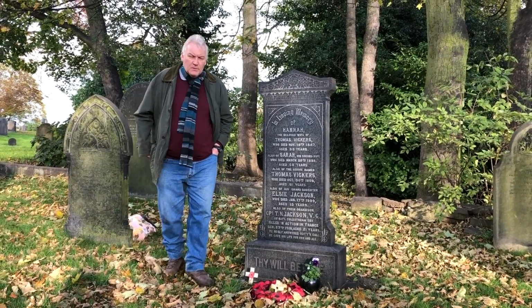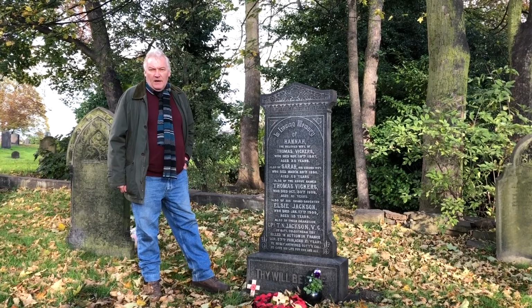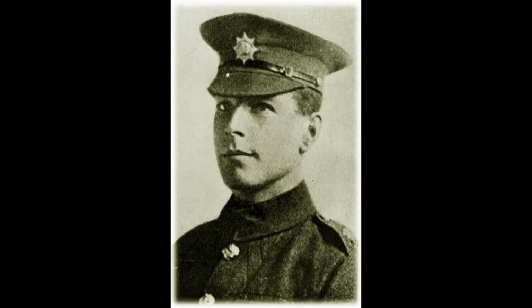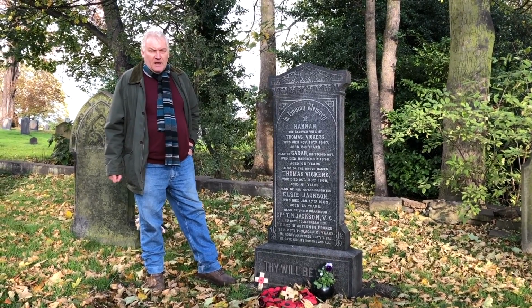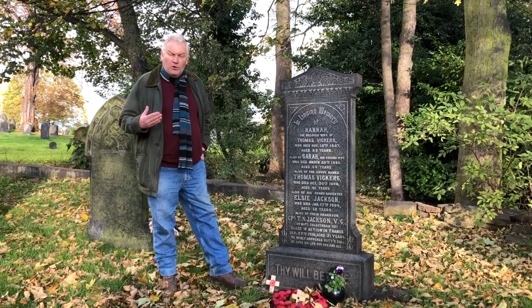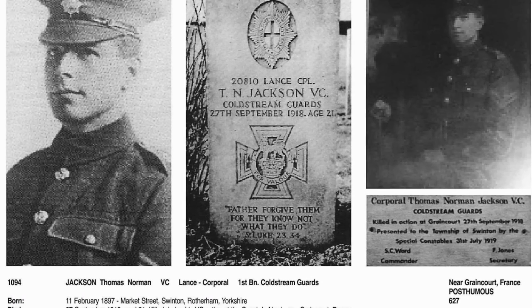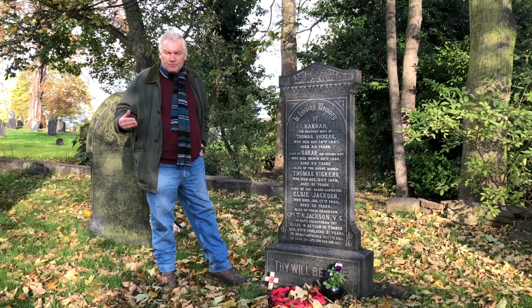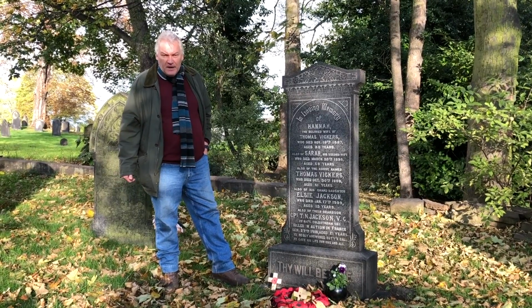Swinton in the First World War was home to a Victoria Cross recipient. Lance Corporal Thomas Norman Jackson served in the 1st Battalion of the Coldstream Guards. He was involved in an attack on the Canal du Nord, and he lost his life on the 27th of September 1918. So he was awarded the VC posthumously. In the same action, his commanding officer, Captain Frisbee, also received the Victoria Cross, but Captain Frisbee survived.